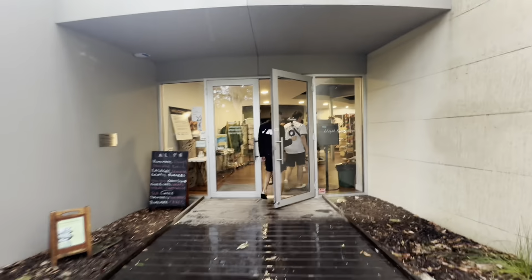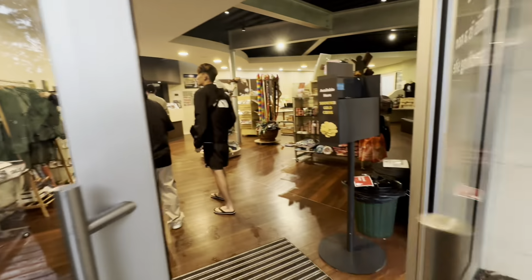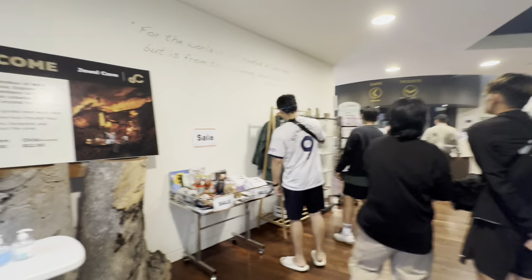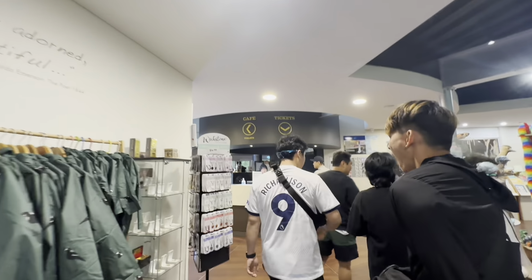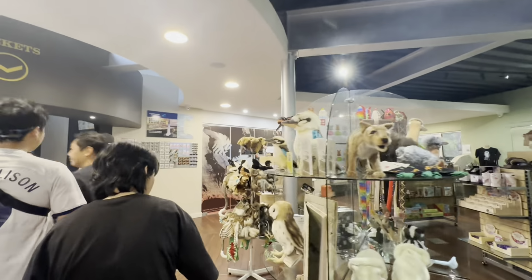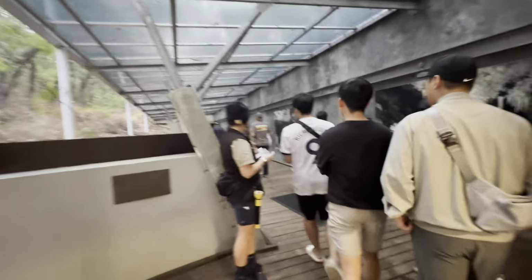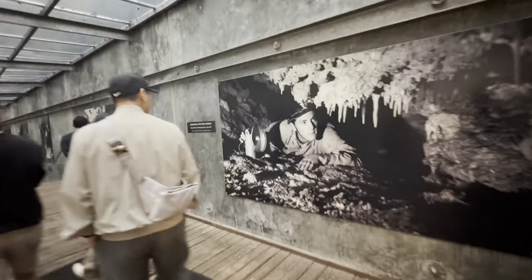Today I'm going to share with you guys the Jewel Cave, which is one of the tourist destinations here in Perth, Australia. And by the way, before you enter the cave, you're going to pay an entrance fee, which is, I forgot how much it is. There's also a souvenir shop, and coffee if you want to drink coffee.